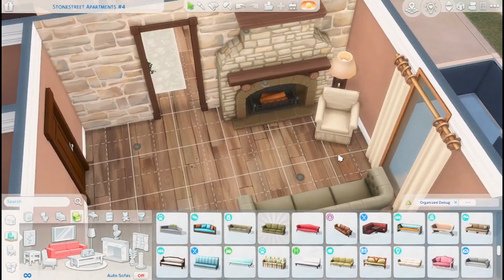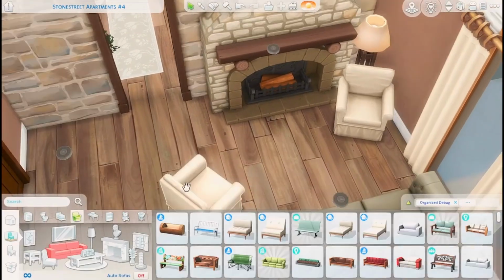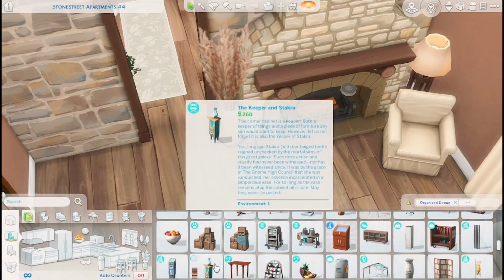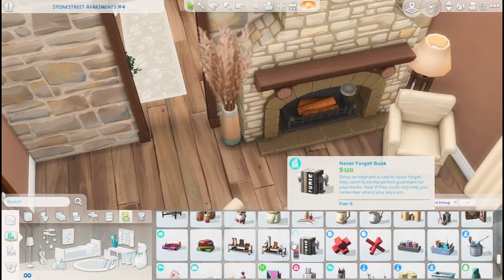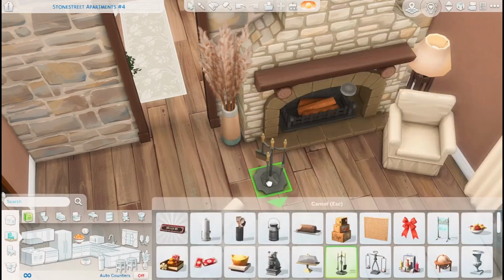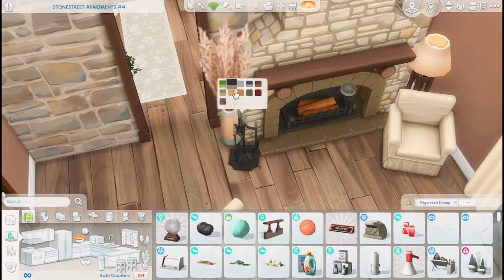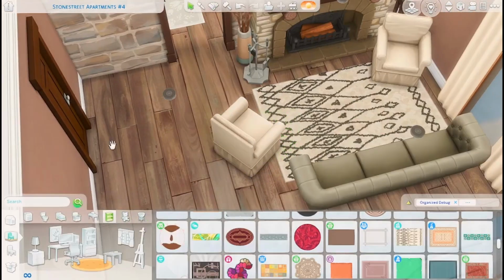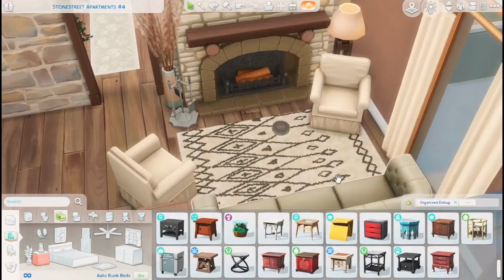But we are onto the living room now, and I used that lovely, lovely fireplace from Cottage Living, as well as a sofa from that pack, and I will be getting out the fire pokers or fire tools. I don't really know how you call them. It took me a while to find them, but yes, they also came with this update to base game, and I think they're really cool. They're a nice, realistic addition if you want to use them.